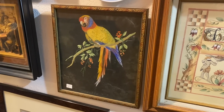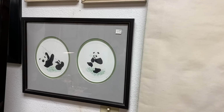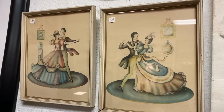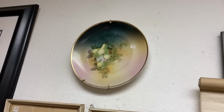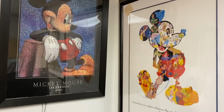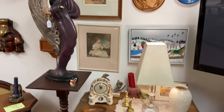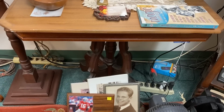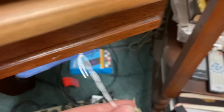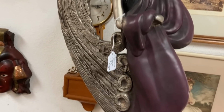My auntie would love this parrot. I'm trying to get her to come out thrifting and antiquing with me. We'll see if I can get her to go. She's two feet tall. Yes, queen.